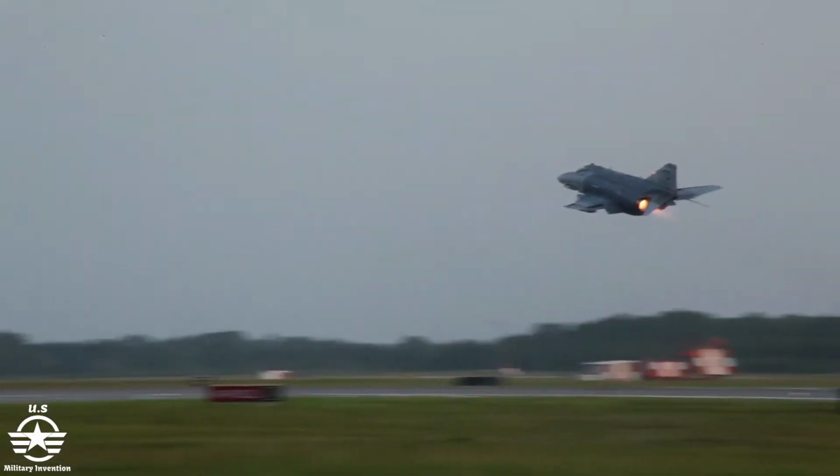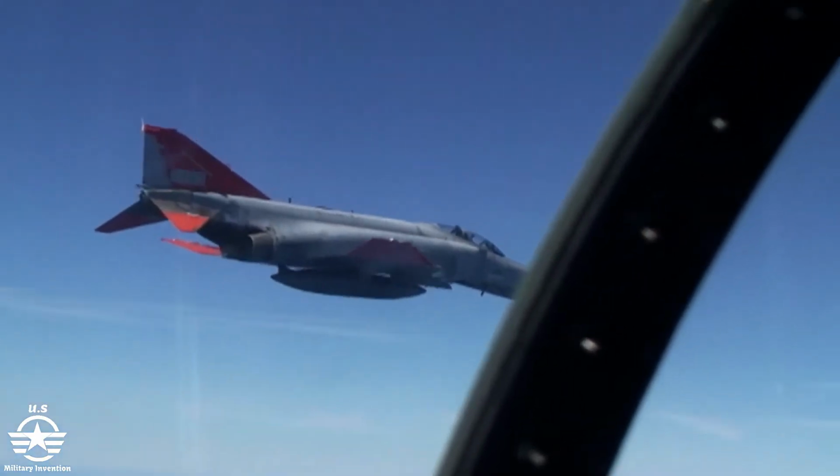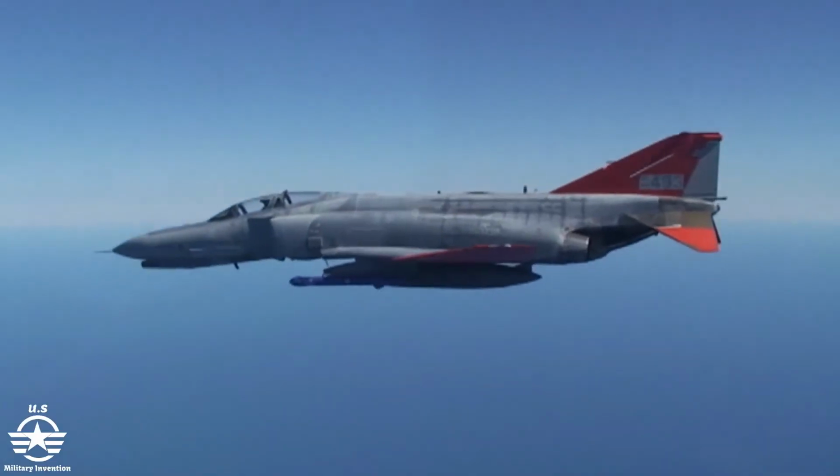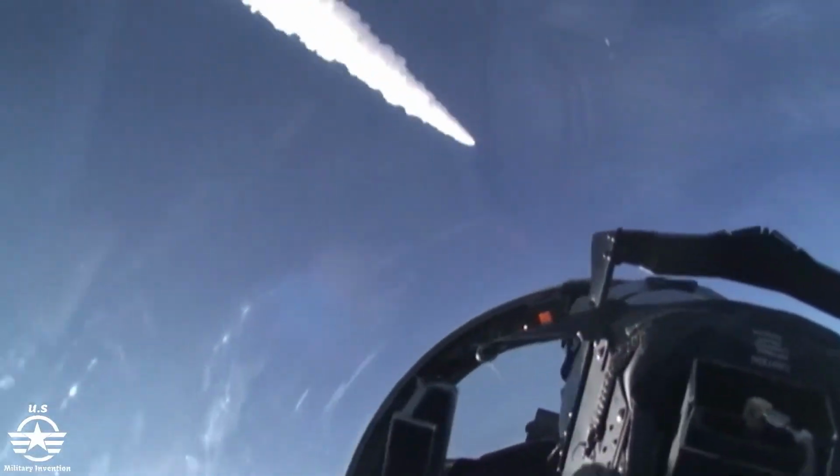The F-4 is an incredible airplane. Hard to believe that thing was built when I was born. The aircraft's role is to serve as a full-scale aerial target that could be flown manned or unmanned to provide valid combat effectiveness testing for the military.